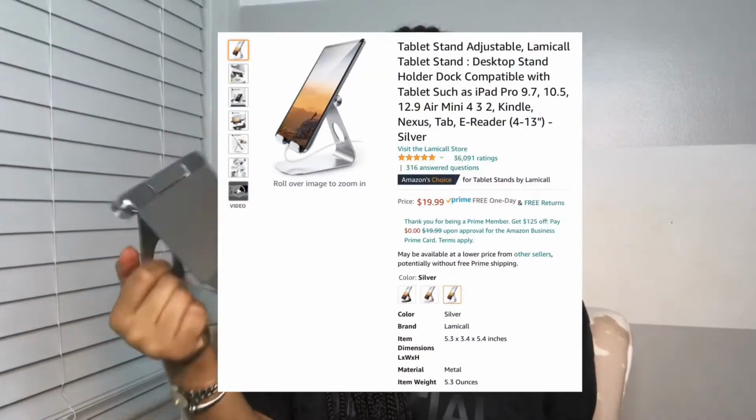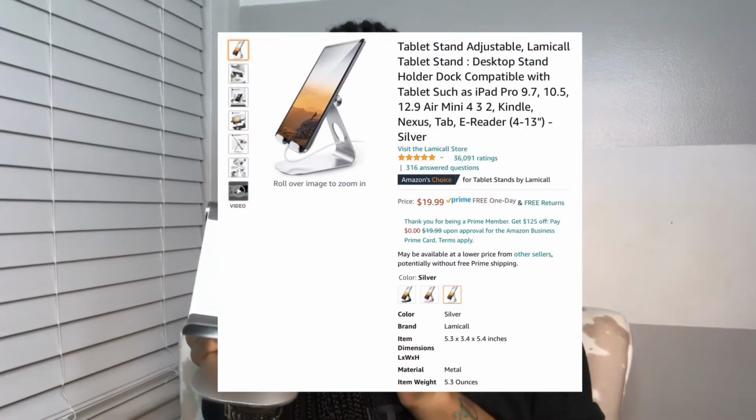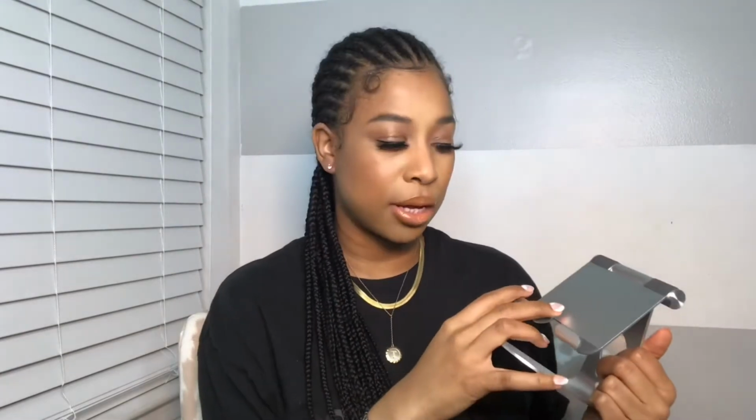Alright, so the next thing is this tablet stand. I actually record all of my videos on my iPad. I don't use a camera. So this is super convenient because I can prop this on here while I'm editing, as opposed to holding it in my hand or when it's laying on a flat surface. Sometimes it can get uncomfortable because I'm just like this the whole time, you know what I mean? Like looking down the entire time.